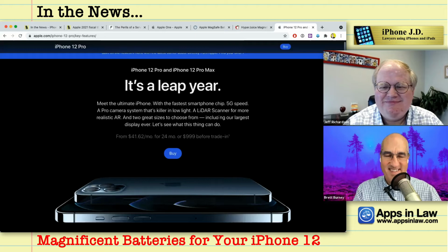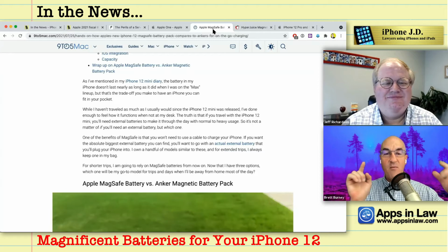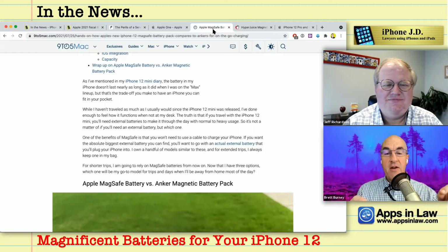Okay, but the point I was getting to is, I've heard this from several people, that if you have the iPhone 12 mini, an external battery absolutely makes sense. In fact, I think he says here that it's not a matter of if you need one, it's a matter of which one you're going to get if you have the mini, right? Yeah, he says it right here.